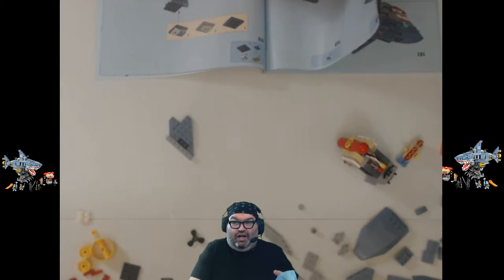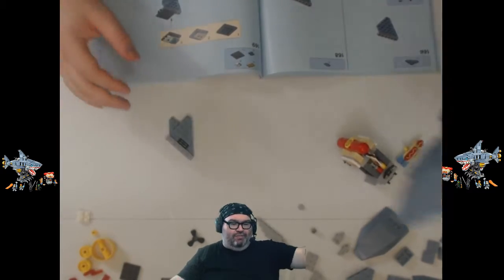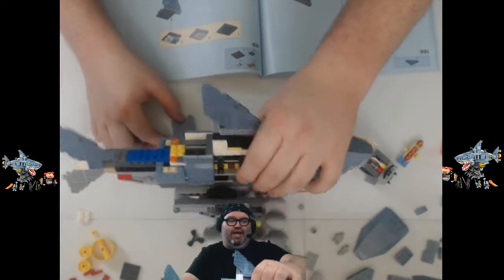Then let's get back into building. We're gonna work on the other part of our. You can see here we did the fins and the tail, and now we're gonna work on the other side of those. So we can add that like that.